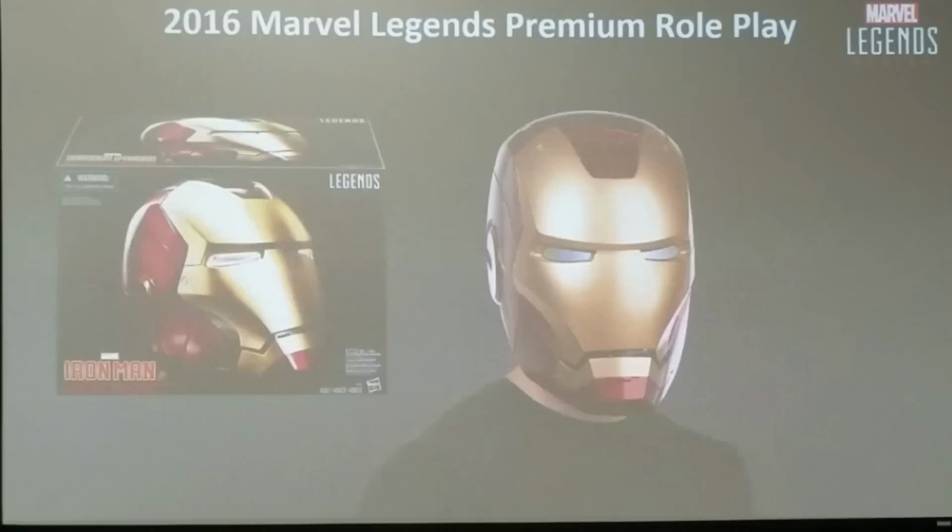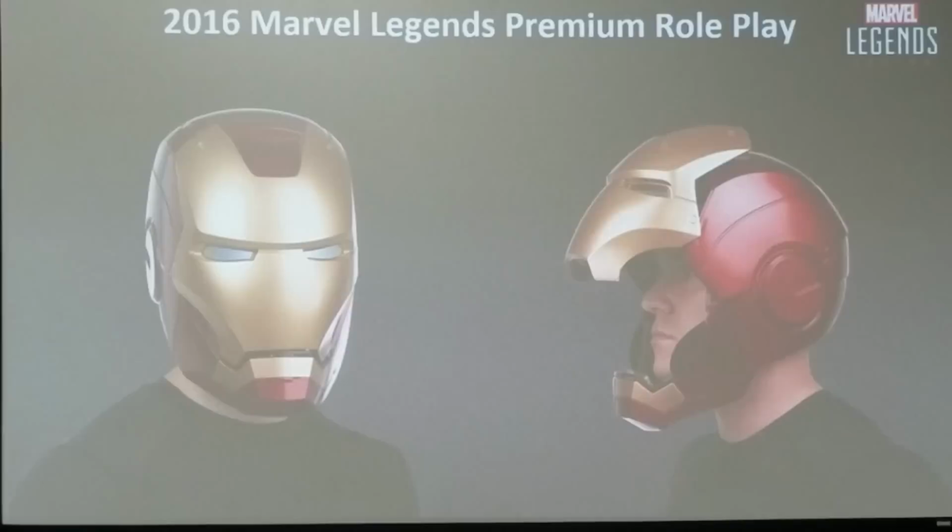Also, Iron Man electronic helmet with the, let me get some sound. There we go. All right, so yeah, it's got light up eyes and sound effects. Wow. Not that loud, I hope.